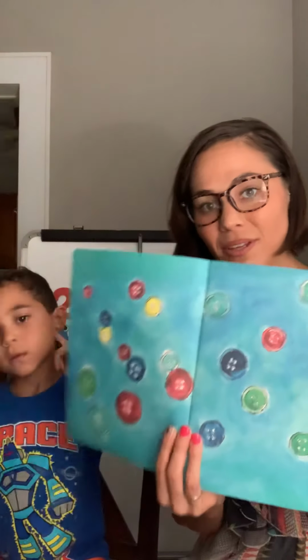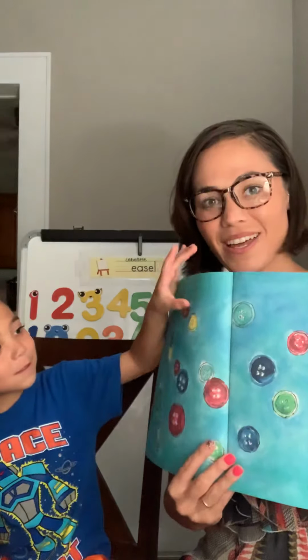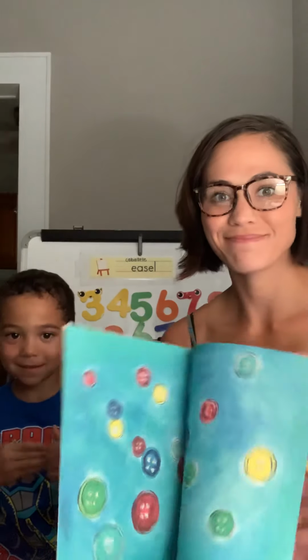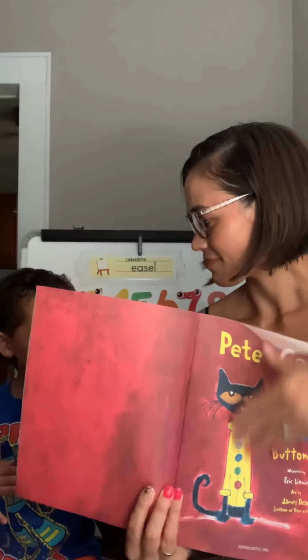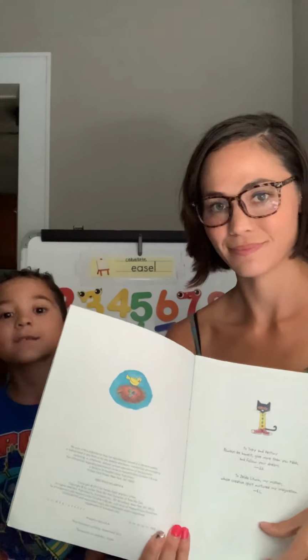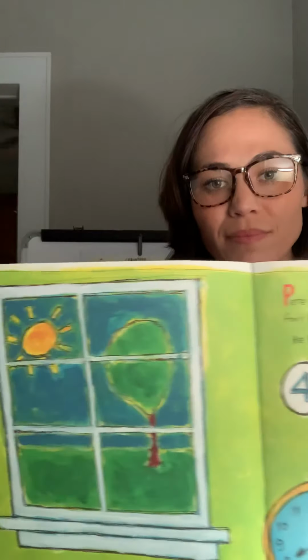I'm gonna show Silas the pictures and I'm gonna show you the pictures as well. Look at all these buttons. A lot of buttons. We don't have time to count it right now. The kindergartners are gonna get bored. Maybe we can count it later. I'm gonna show them and you, so both of you, okay? I can't see face. I'll show you, babe.